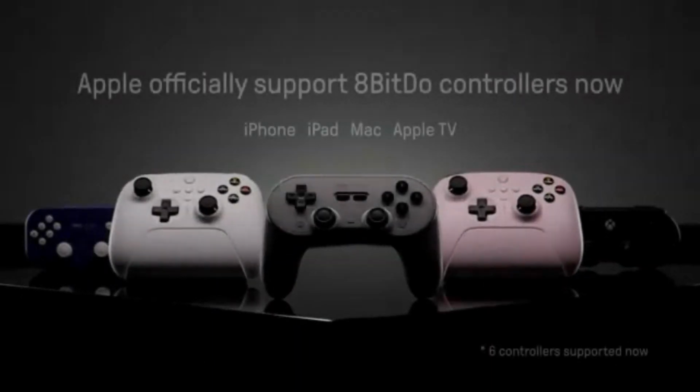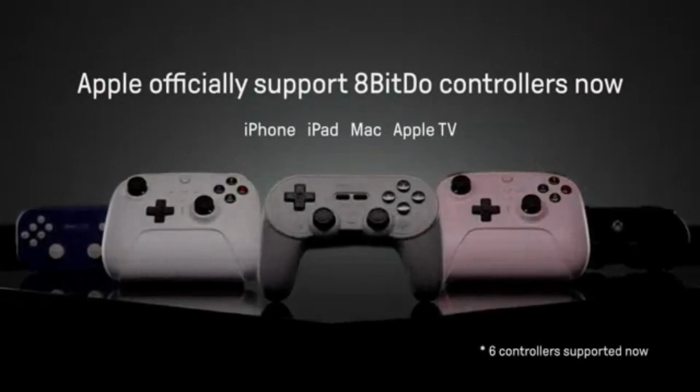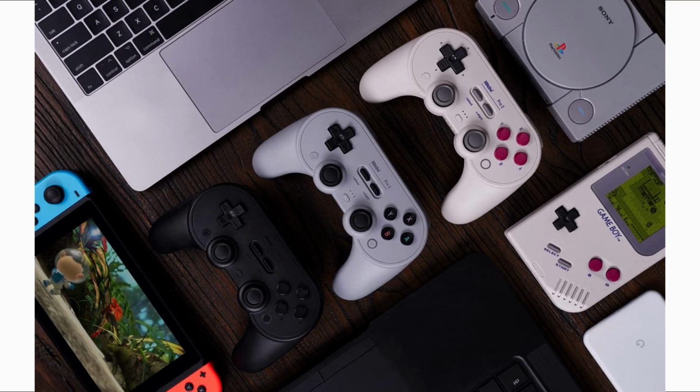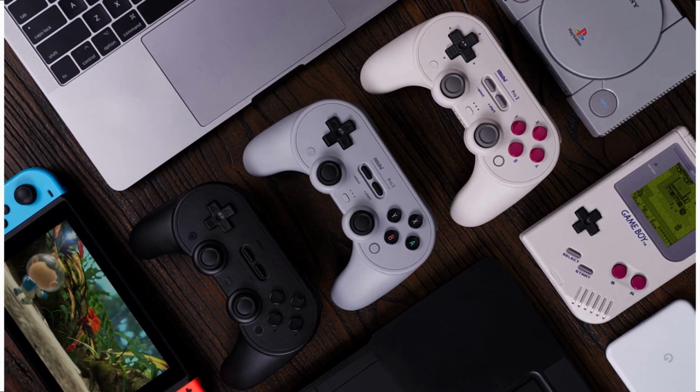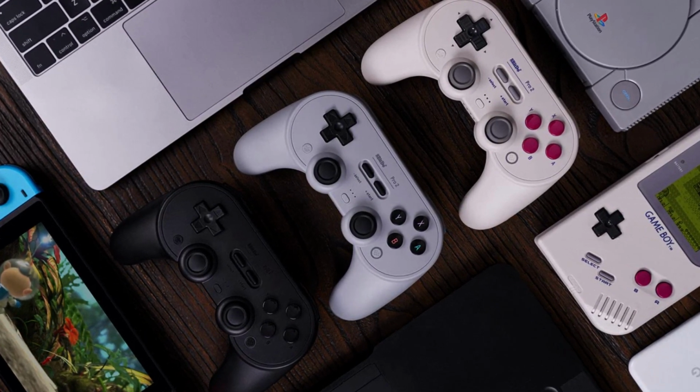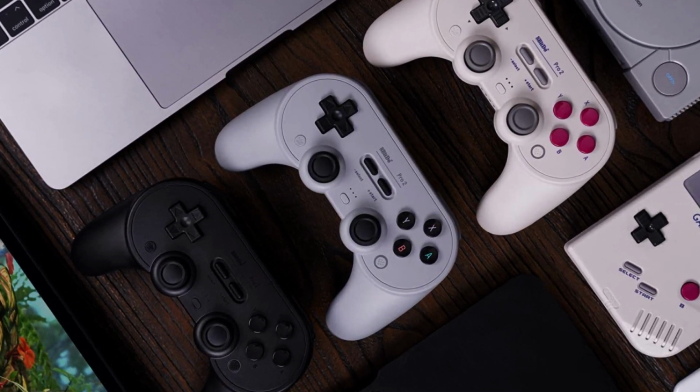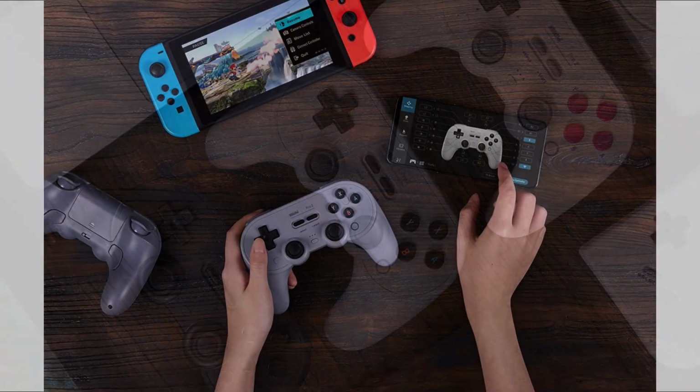Number 5, 8-Bit Duo Pro 2, with a unique combination of features, a thoughtful retro design and solid performance, all at a reasonable price. This is the best mobile controller for most people. The D-pad is all too frequently a disappointment in phone controllers, but not here. The buttons are satisfying, and the analog sticks are sensitive.